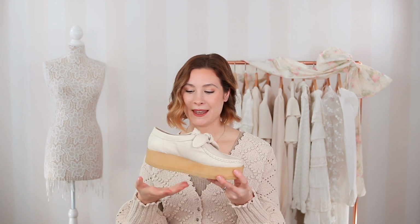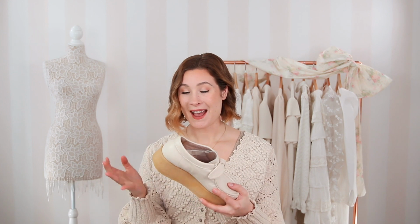You still get that heel, but it's not too much. It's not one of those unwearable platform shoes, and they're just really well made. I mean, there is a reason why they are as expensive as they are, but it's just even better when you can get them at a deal like this, and it just makes it all the more special.